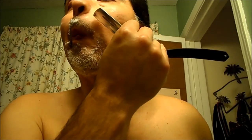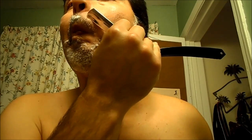If you choose to edge with a sharp blade, just be careful, guys. You don't want to get too much pressure in there. Sorry about that. Definitely need a blade that's sharp enough to cut those small whiskers. Okay, so that's good enough for me. I'm gonna rinse off and come back with some final thoughts.